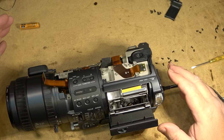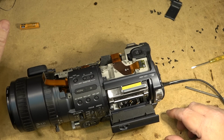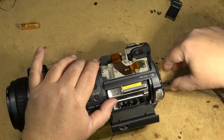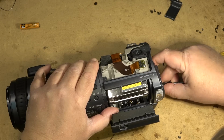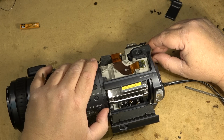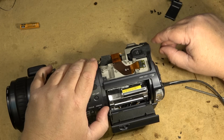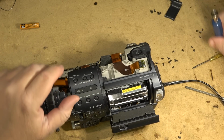So I didn't want to force anything, but I think I can put this thing back together now, and fingers crossed I haven't damaged anything. Oh, why didn't it go down? Does that switch need to be cleaned some more? It went down once. I think I should get some cleaner into that switch while I've got it open here. But I'm just going to put some of the screws back in. Well, I guess I can do that in a minute.